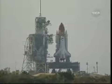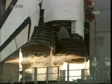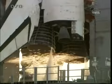15 seconds before launch, you'll see the water deluge starting right there. And 6 seconds prior to launch, the main engine starts.